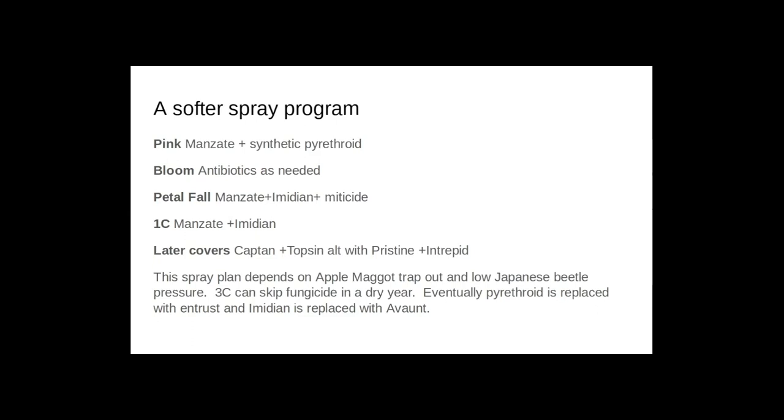Then at first cover, we again sprayed Manzate and Imidan. The later covers, we sprayed Captan plus Toxin M, alternated with Pristine plus Intrepid. Captan is, of course, a very old, broad spectrum fungicide that has continued to work extremely well. Toxin M controls sooty blotch and fly speck, which are major summer diseases on apples. And Pristine controls all of that. We alternate them in sprays to help prevent resistance development.